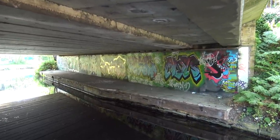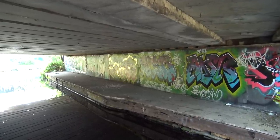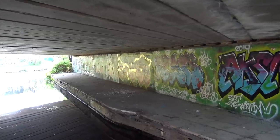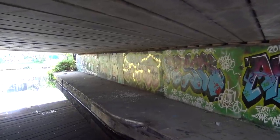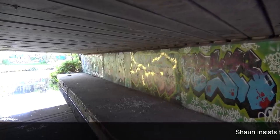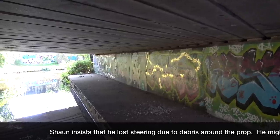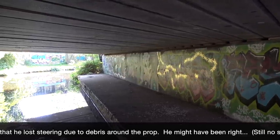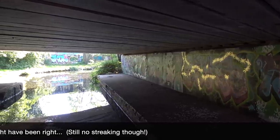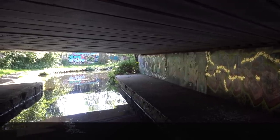If he does it without any aid or bumping the sides or using his bow thruster, I will streak naked in one of the vlogs. Oh, there's the bow thruster. Oh well, you'll have to do without the streaking.